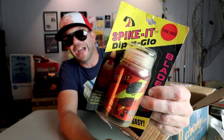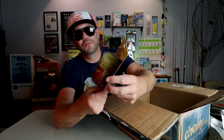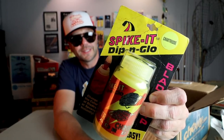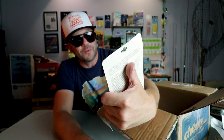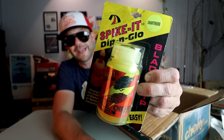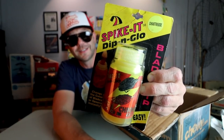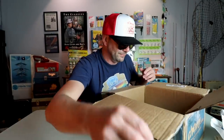Here's another blade dip in fire red. And one more in chartreuse. Well, if I was gonna open these, I'd let you know how they work, but I don't know. That package is so glorious, I think that might just be a collector, not a caster, huh? Not that you cast dip, but you know what I mean.